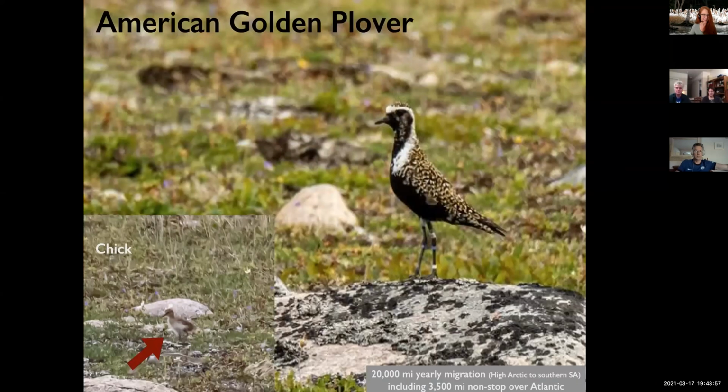Handsome American golden plover with that chick in the bottom left. They're very long distance migrants. They migrate 20,000 miles a year from the high Arctic all the way to southern South America. And this includes a 3,500-mile nonstop flight over the Atlantic Ocean. Amazing, amazing migrants.